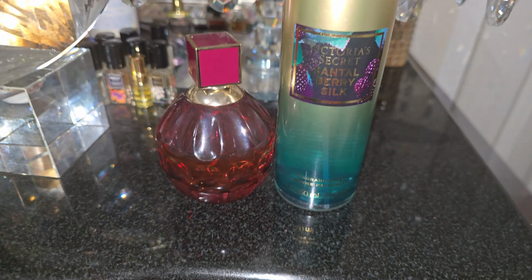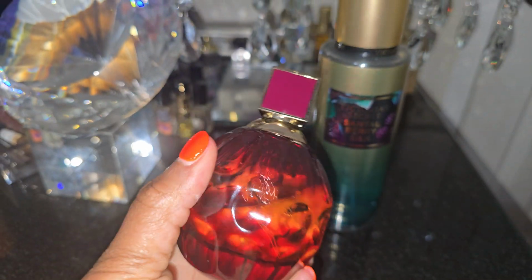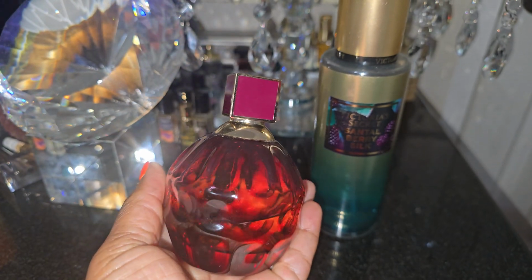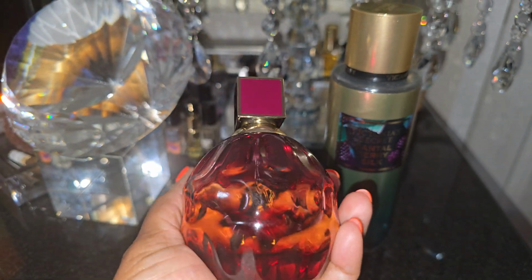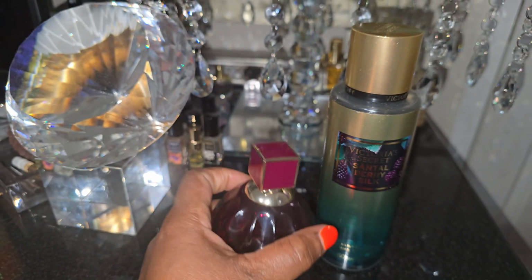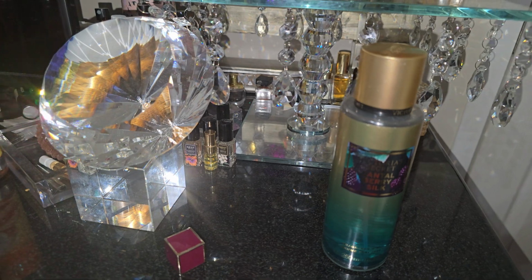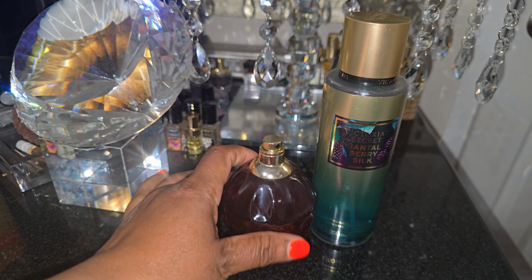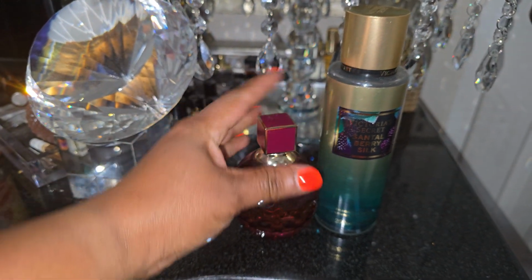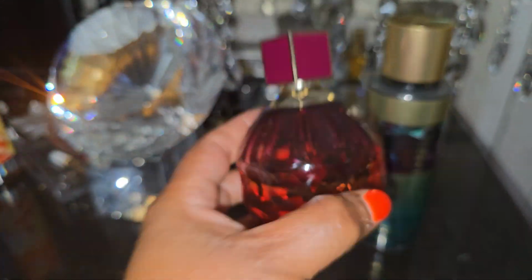Okay, so I pulled out Jimmy Choo Fever. This is another pretty Jimmy Choo fragrance. This one has some coffee and I think some caramel, so it has some warm, creamy notes in here. It's nice and sweet. And oh, I enjoy Jimmy Choo Fever every time I wear it. It was long lasting. It smelled good.